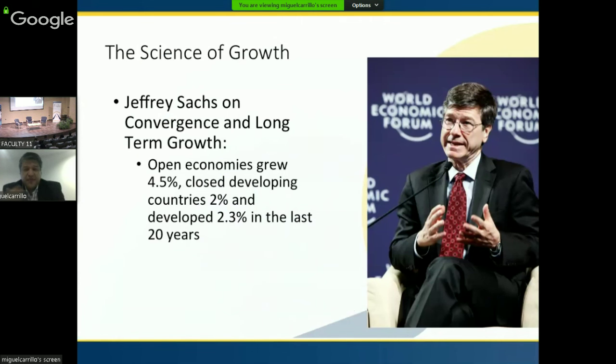Now, one of the things that we have to understand is how competitiveness is linked to growth. So Jeffrey Sachs, who is the authority in poverty alleviation in the world, ran a very interesting piece of research not long ago, which I personally call the science of growth. And one of the most important findings that he had was that open economies tend to grow much faster and in a more sustainable way than closed economies. Whether you are a developed or developing country doesn't matter.